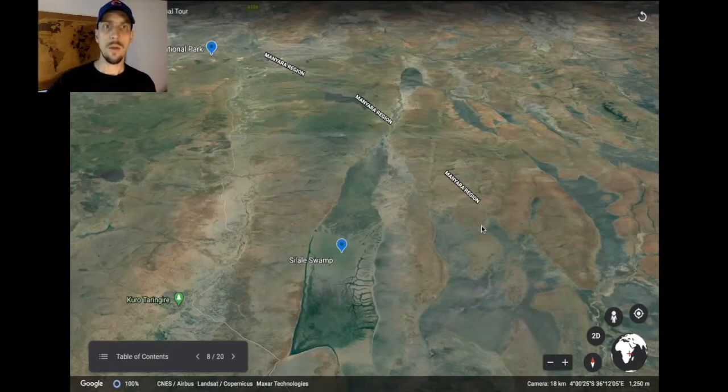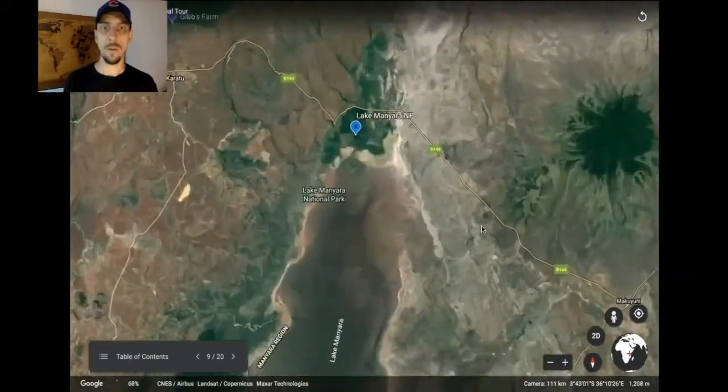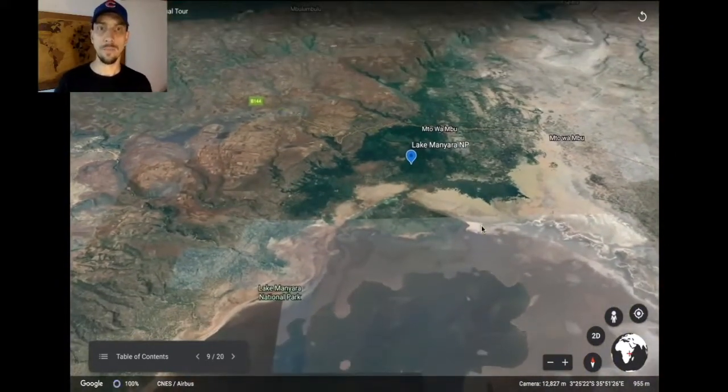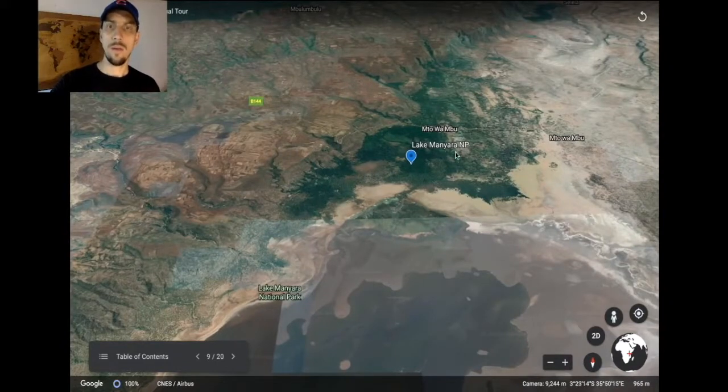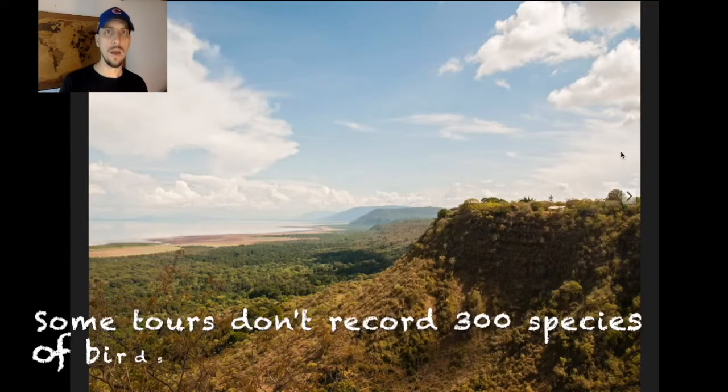So leaving Tarangire, we spend most of the next day in Lake Manyara National Park. This is an even more diverse park than Tarangire. This here is the edge of the Rift Valley escarpment. You have lush forest here, you have wetlands, you have a big saline lake, you have savanna, you have grassland. Here's the view of Lake Manyara from the side of the Rift Valley. Unbelievably diverse. Once on this day of the tour, I saw almost 300 species of birds.